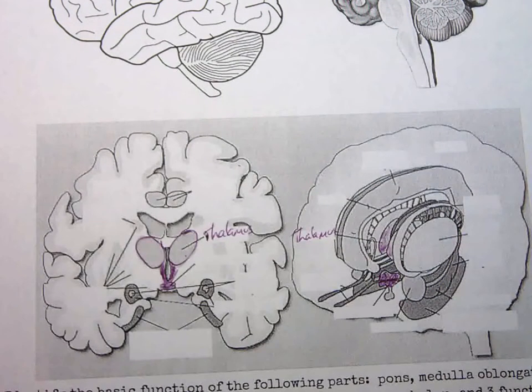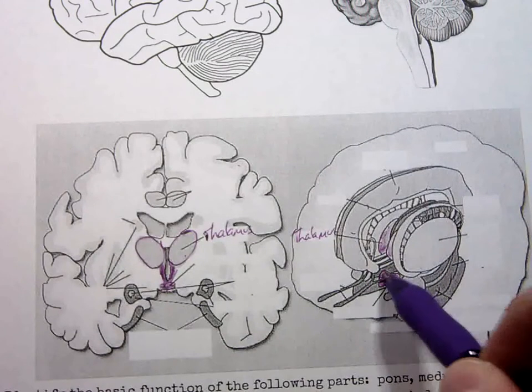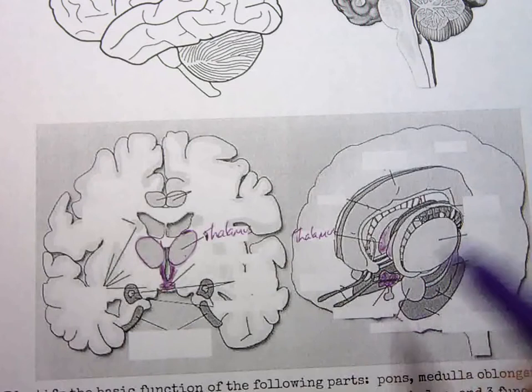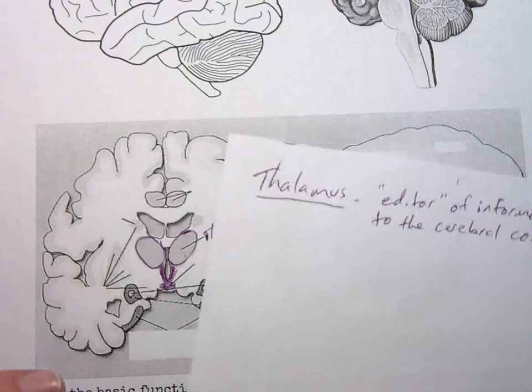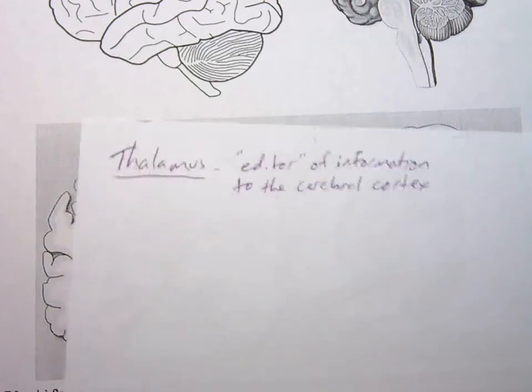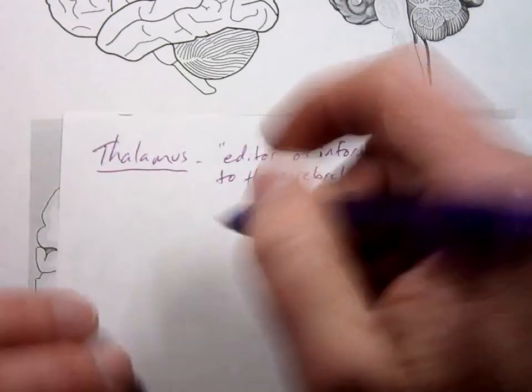Okay. Go back to the thalamus. What, is that the hypothalamus on the hook? This little purple thing right here. Mm-hmm. Okay. Going back to the thalamus, again, I apologize for having to backtrack here. Okay.